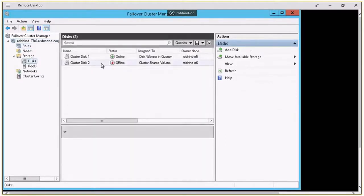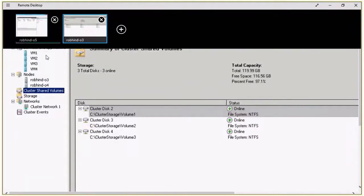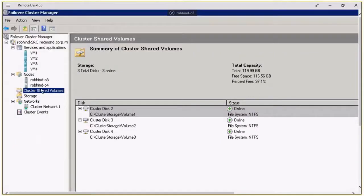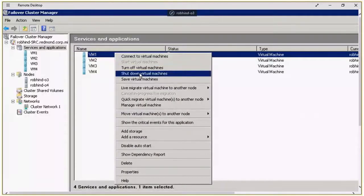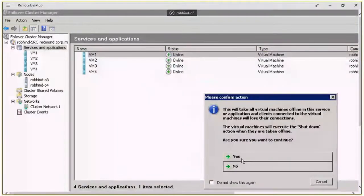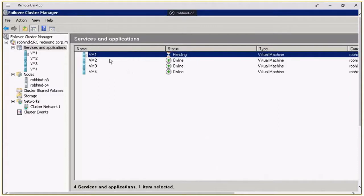Notice that they are stopped. I'm not going to online them yet because, very important, I have to go over to the source cluster and offline them over there. And the key thing is, up until this stage, the VMs are actually still running. This is the biggest mistake I see people make when they're doing this sort of migration, is they start by shutting down the VMs. And you don't have to do that until right at this step. Right. So we're going to watch the downtime right now.